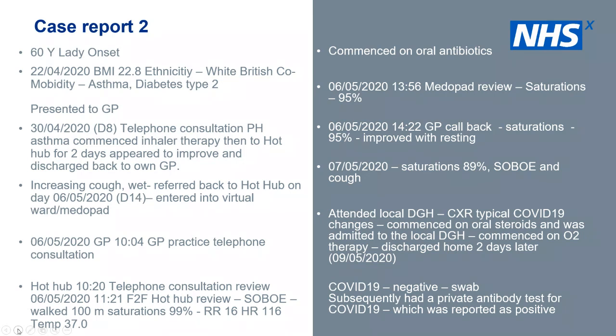In her particular case, she was noticed to have COVID pneumonia, was treated with O2 therapy and subsequently discharged home. Interestingly enough, her COVID swab was negative, but she subsequently went on to have a private antibody test done, which was positive. The reason I'm mentioning this is we now have testing available, which is great. I know we all want more testing, which is even more important, but equally, don't forget, if a patient does have a negative swab, it doesn't necessarily mean they don't have COVID. Do remember the clinical picture.